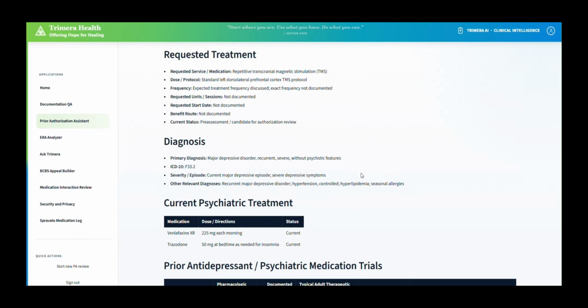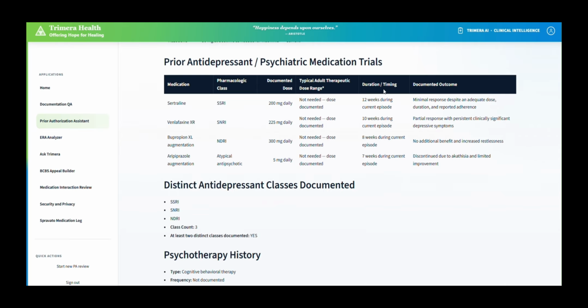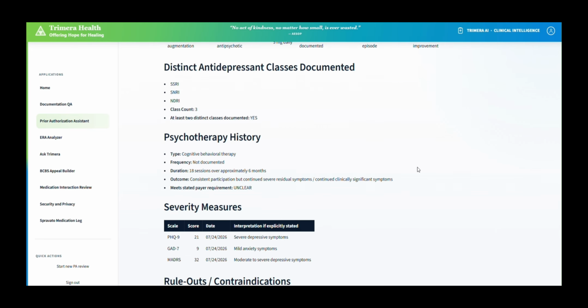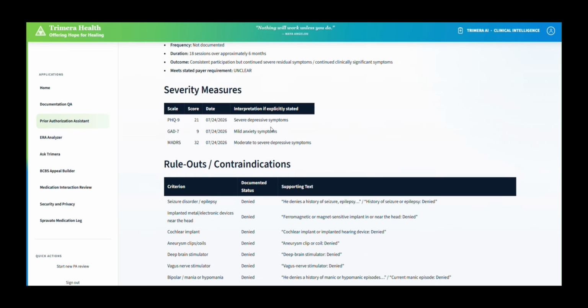The review begins with the request type, patient and plan details, and the requested treatment. As the page moves down, it summarizes current psychiatric care, prior medication trials, documented drug classes, psychotherapy history, and symptom severity, bringing the evidence commonly needed for authorization into one clear view.